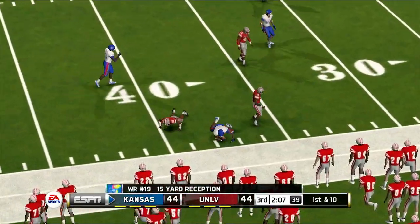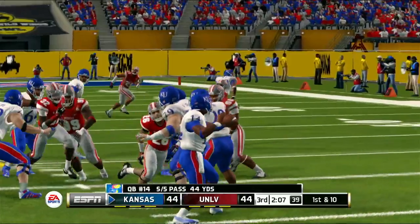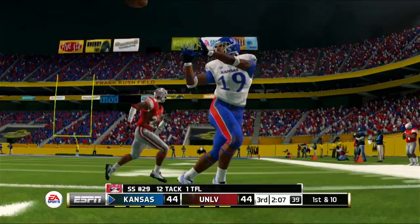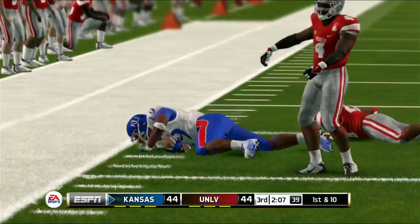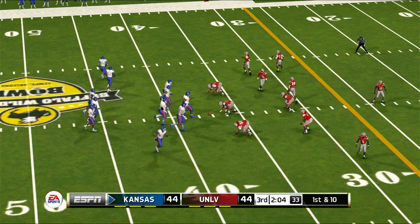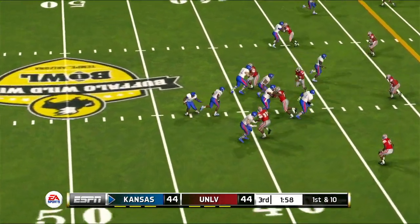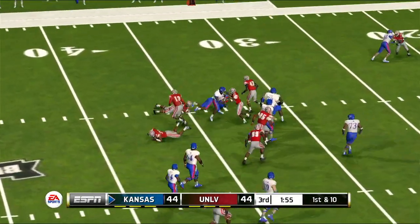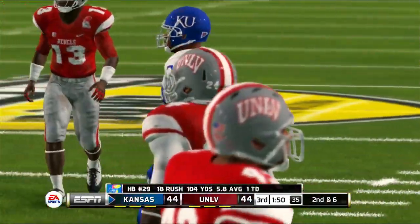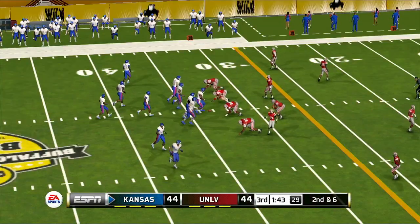Here I come again. And he's level at the 37. The Jayhawks had one of their key players go down earlier, but it looks like he might be able to get back in the lineup. Three down. Here's a run. Nice run there as they work the outside. That makes it second and six. From the 33-yard line, second down.